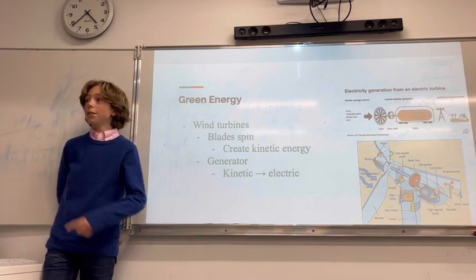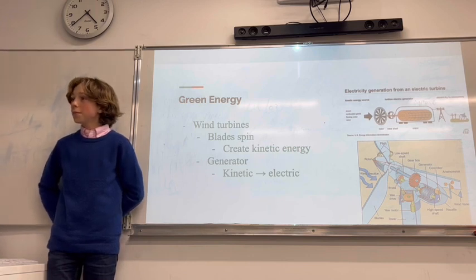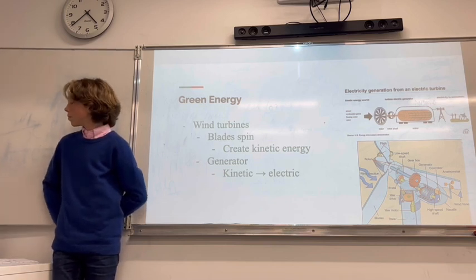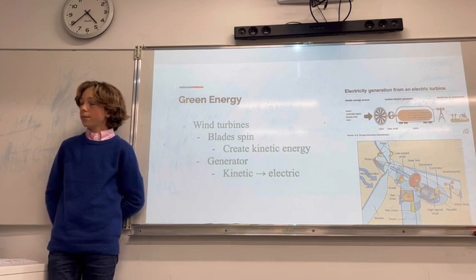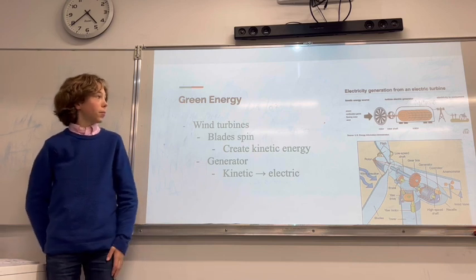It's just the energy that doesn't emit greenhouse gases. Exactly. Nicola, you used the term renewable. What does renewable mean? It means that you can use it forever, as long as the things that make it work continue, like if there's still light from the sun, for example, it will continue. We don't have a limited resource. Exactly.